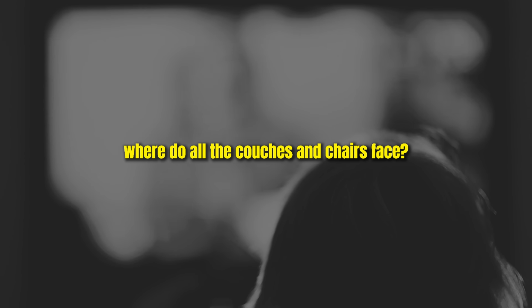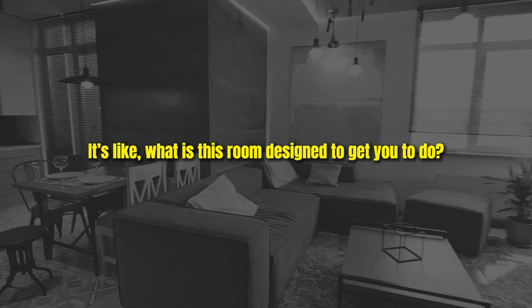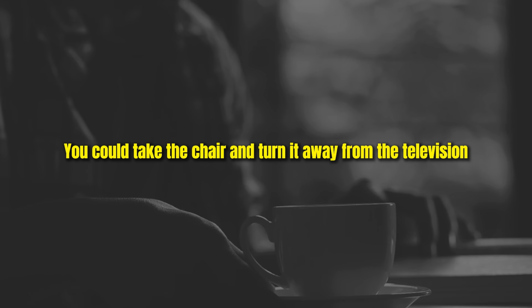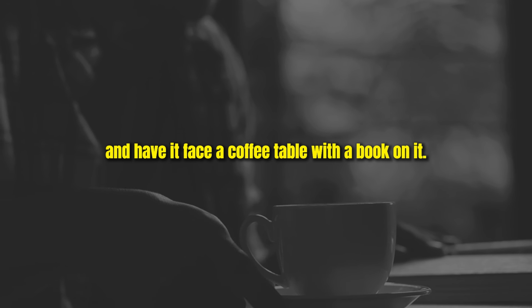So as an example, a lot of people feel like they watch too much television. So walk into pretty much any living room, where do all the couches and chairs face? They all face the TV. It's like, what is this room designed to get you to do? Now, I'm not saying you have to restructure your entire house, but there are a range of choices you could make, right? You could take the chair and turn it away from the television and have it face a coffee table with a book on it.